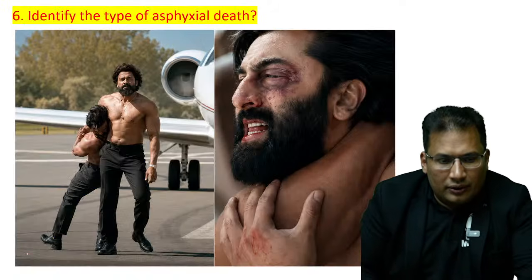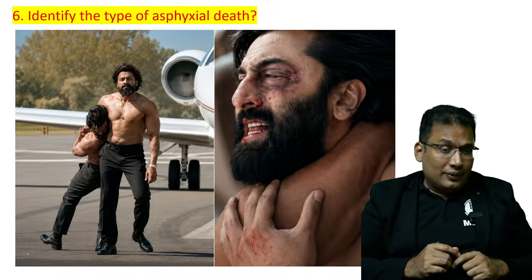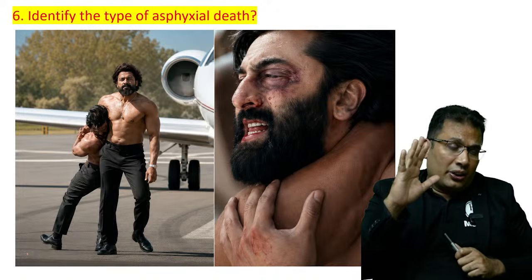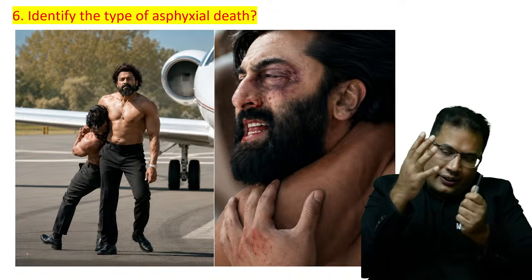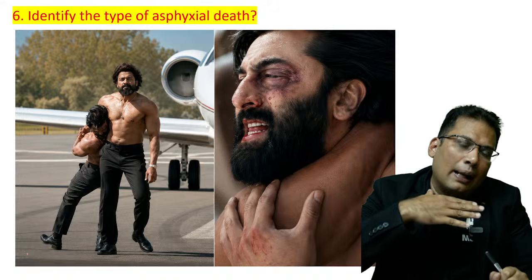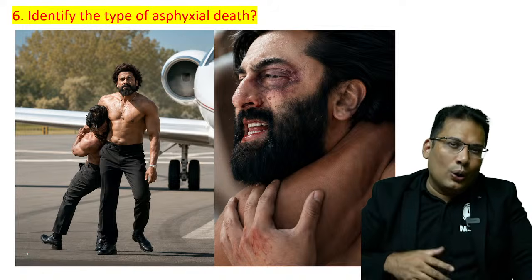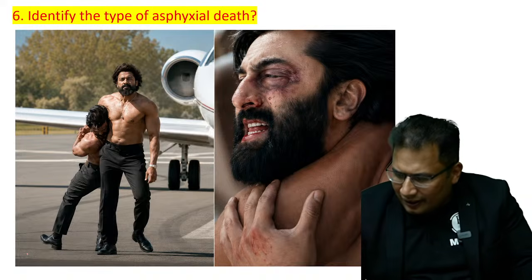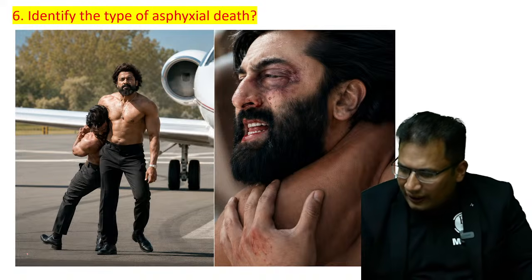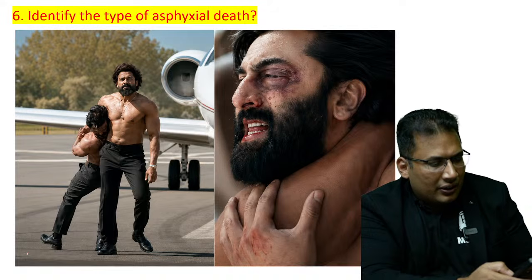Okay. Now this is a very interesting question, guys. This is taken from the Animal movie. Identify the type of asphyxial death. Asphyxia means a combination of hypoxia and hypercapnia, and it leads to death. The question here is the constriction of the neck at the elbow bend or at the knee bend, or sometimes the forearm. What is this known as? What are the types? What is the cause of death? Can anyone identify this? Very good. Let's move ahead. Now who is going to answer? Rakesh, Naresh Chaudhary, Veda, Srinivas, Shubham, Harshit Tripathi.